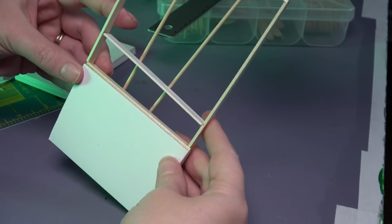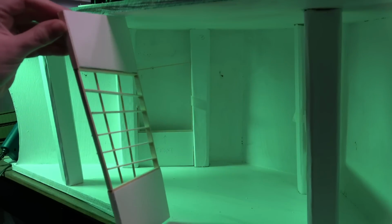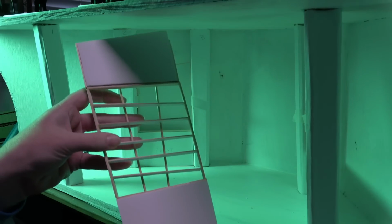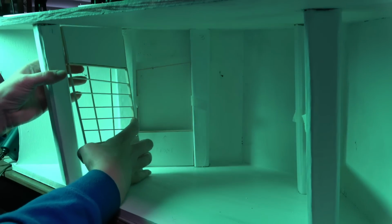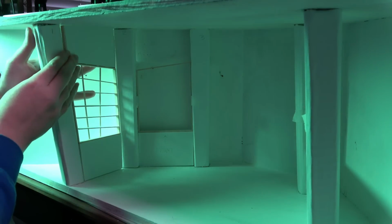And I'm just going to keep adding these until I have a completed wall segment, and these slats and the vertical pieces and the horizontal pieces, they all kind of work together to strengthen this window so that when I need to pull it in and out of the wall, I'm not worried about my little window structure coming apart.